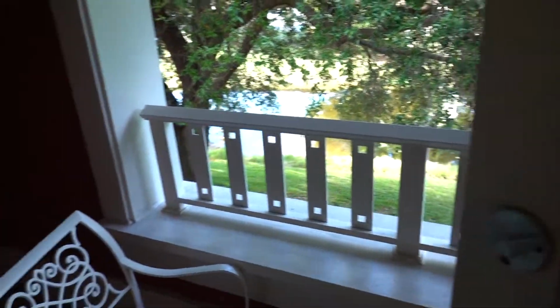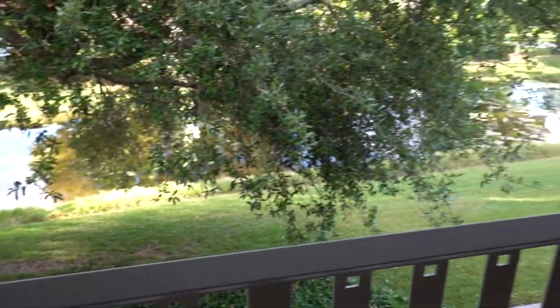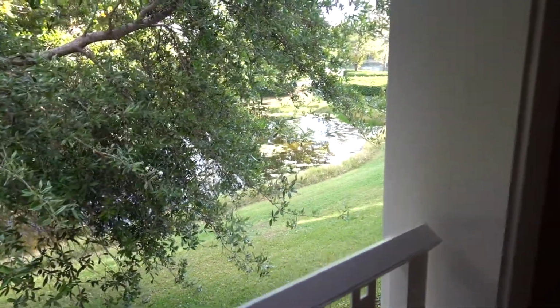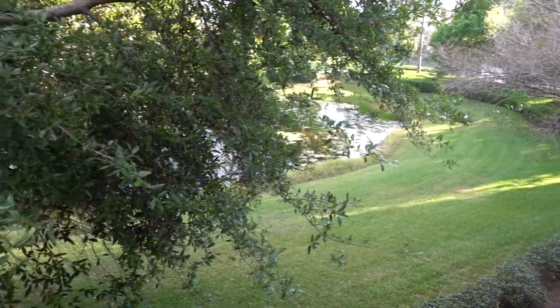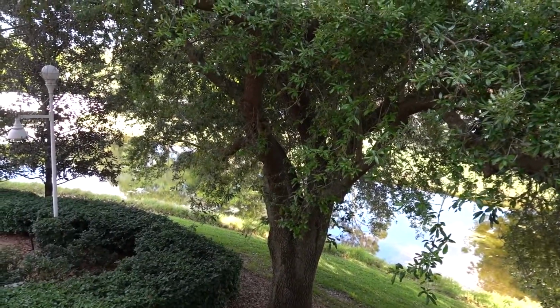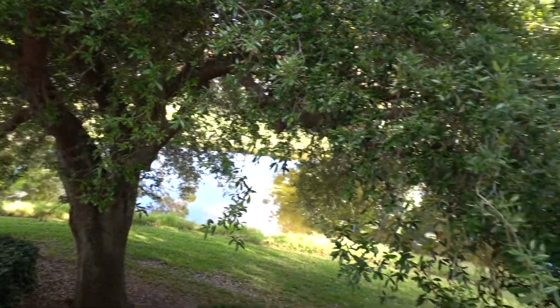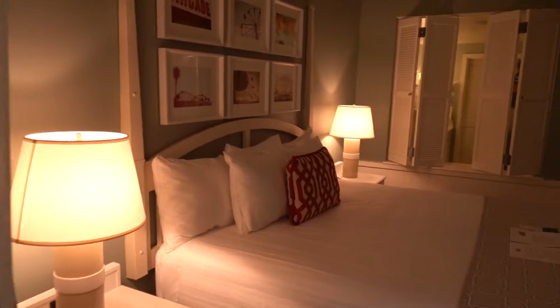little balcony. Oh, let me open it. Here's the little balcony with a beautiful garden view. Believe it or not, I prefer this over any pool view. Beautiful in the shade. Love it.